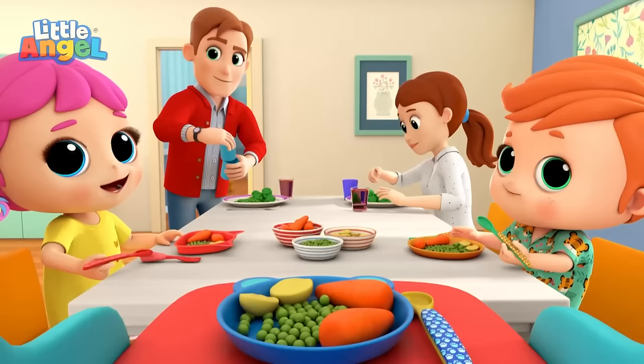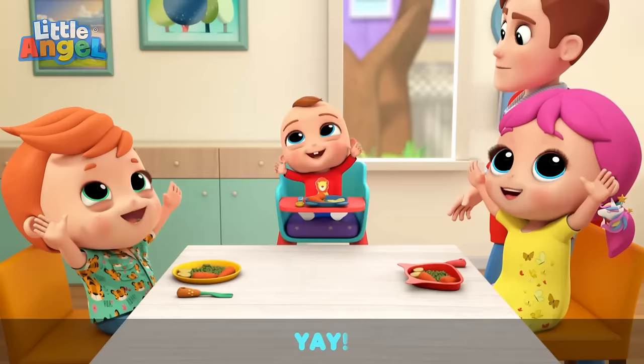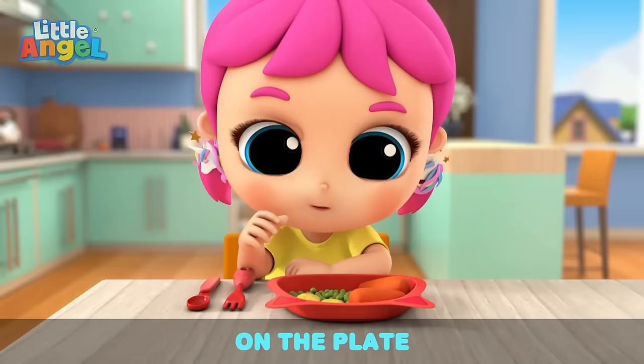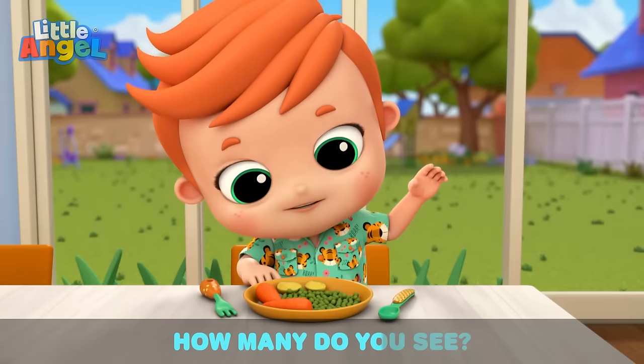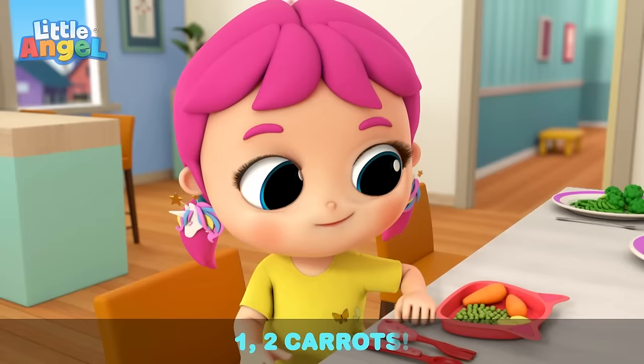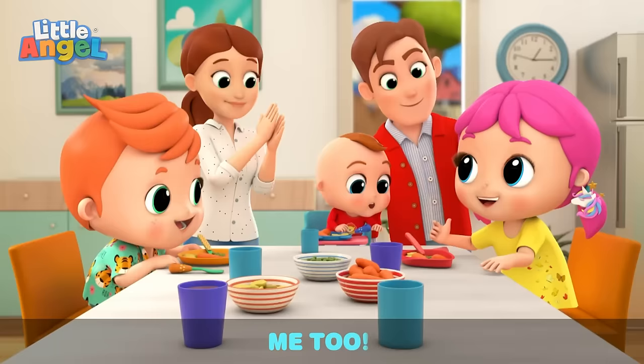Time for dinner, guys! Yay! How many carrots do you have? Carrots, carrots on the plate. How many do you see? Carrots, carrots on the plate. 1, 2 carrots! Me too! Yay!